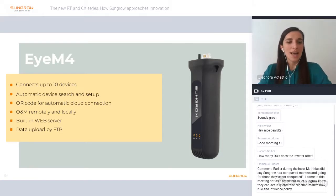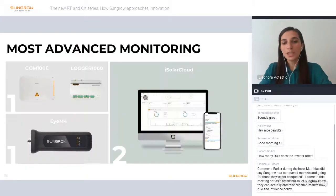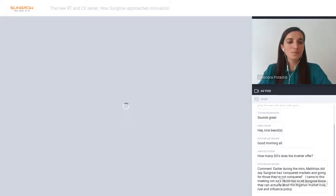And so overall, I think Sungrow wants to offer a full range of products in order to provide you not only inverters, but really the full package for your systems. And so by easily coupling one of the communication modules, you can then have really all the information you need on the monitoring tool, which you can either look at online, but also have on your phone everywhere you go.